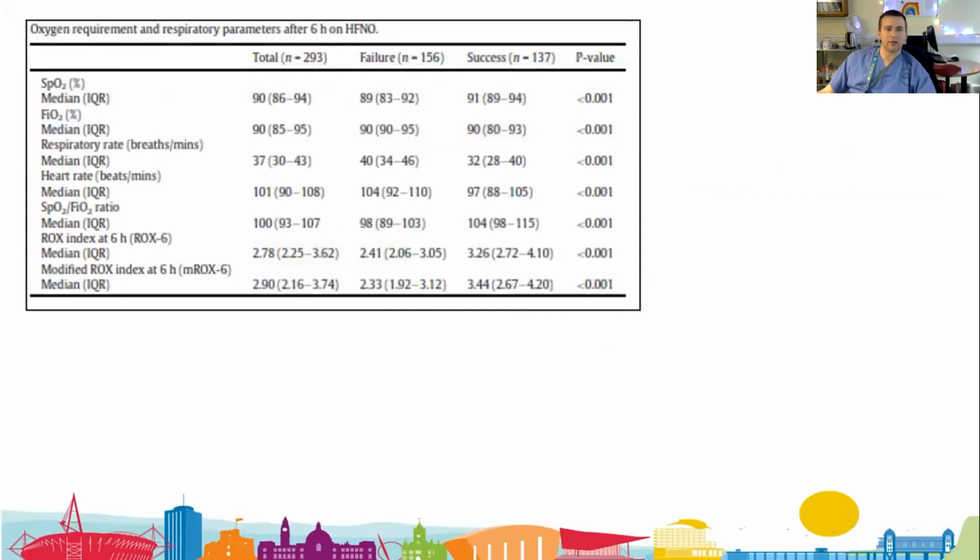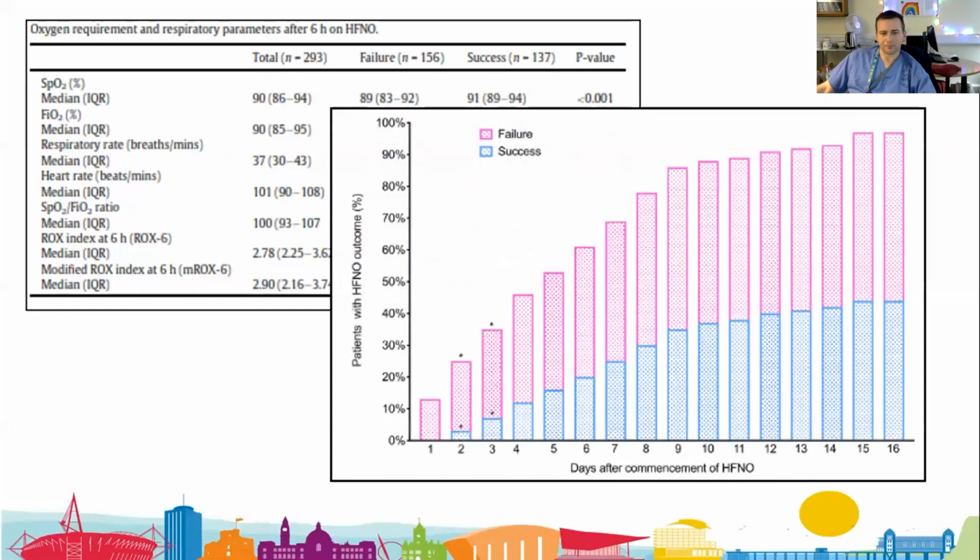Just as a little bit more of an explanation, there wasn't actually that much difference between those that succeeded with high flow and those that failed and required additional therapies. Very minimal changes between their oxygen saturations and their heart rates, and even their ROX indexes. It was quite difficult to pick apart the two. Perhaps just ROX slightly lower, 3.26 versus 2.41 in the failure group.